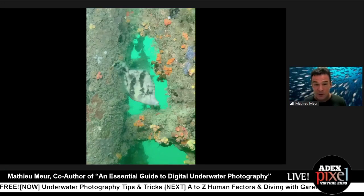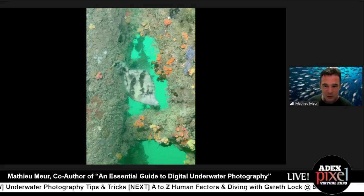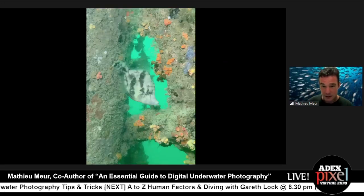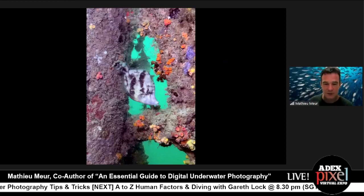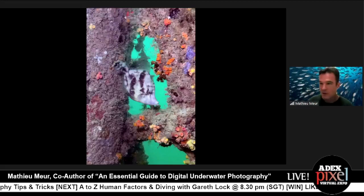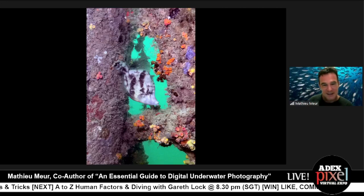Colors, this was captured, it's a wide angle photo captured in Singapore waters. Not exactly the easiest thing to do. But by tweaking the colors, color balance, the contrast, you can make that photo from pretty average to something that's okay. I mean, it's all right for something taken in Singapore waters.